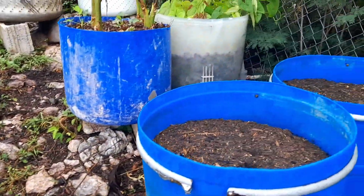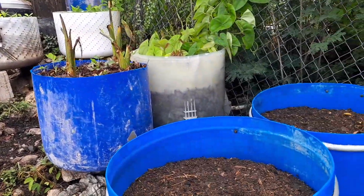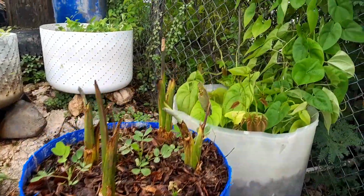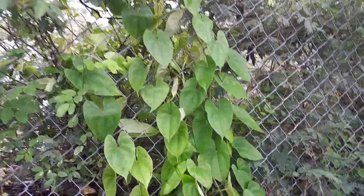So yes, guys, I have food coming down the side of the fence right here. Pretty soon the corn will come up in this one. Those yams are exploding up the fence, looking so good.